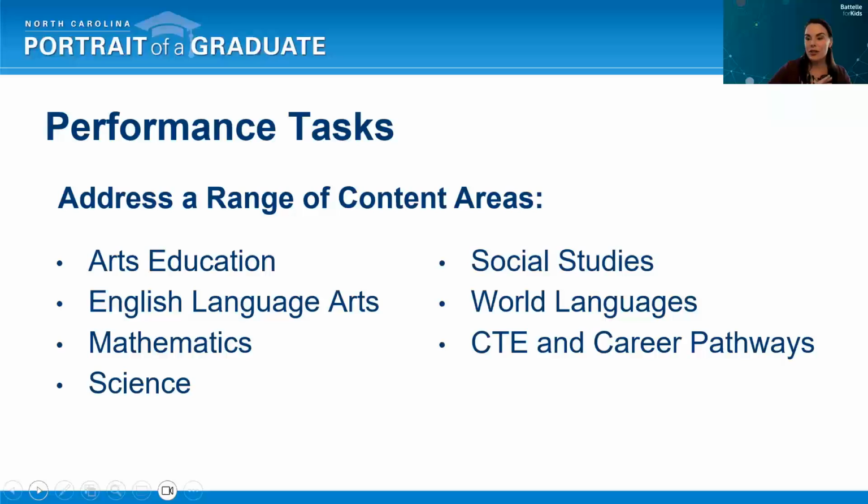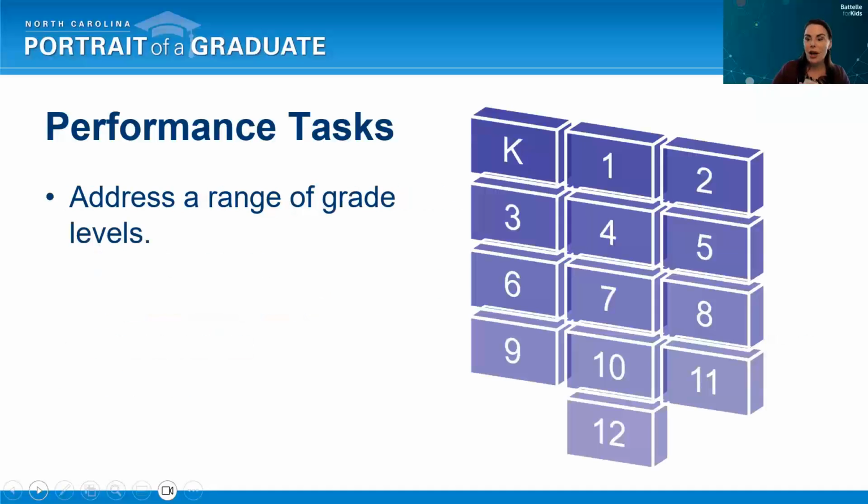The tasks address a range of content areas you can see on the screen. We wanted to make sure that all the different content areas were addressed somewhere. They also address a range of grade levels. So you'll see tasks, and they can be adapted. We believe, if you need to adapt them, they're intended for you to be able to use them in whatever way makes sense for your learners.